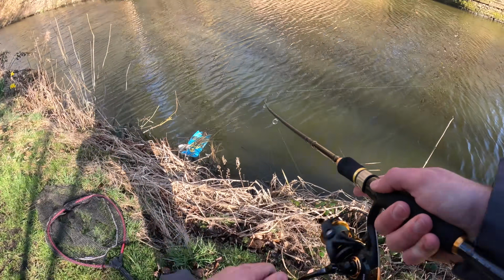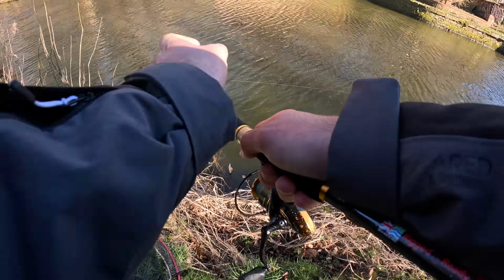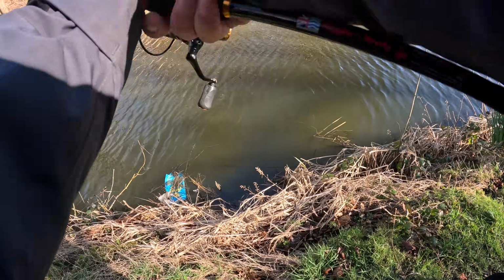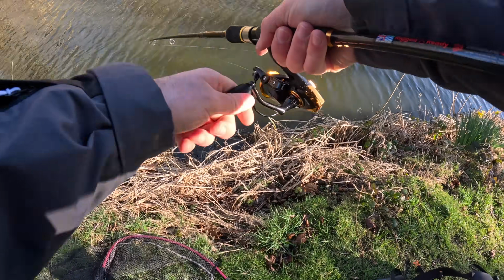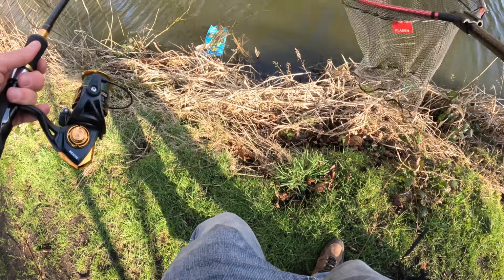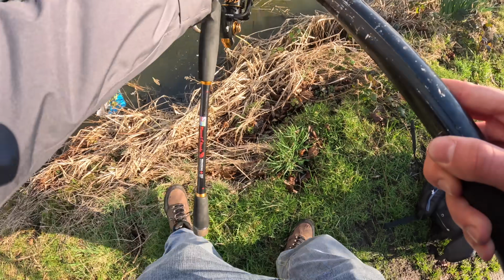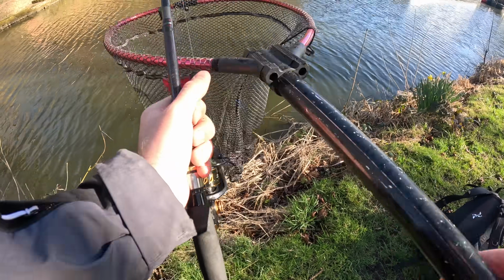Fish on, fish on. Yes, come on. Get in. Oh, it's not a big one, but it's a fish. Please don't come off. This will be the first fish on the stretch for me. Please don't come off. Looks quite lightly hooked. Yes, get in. Come on.